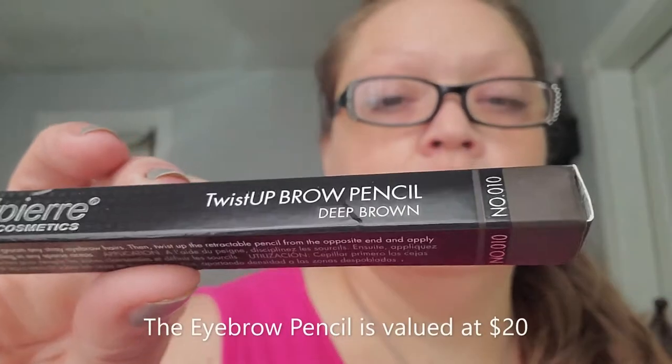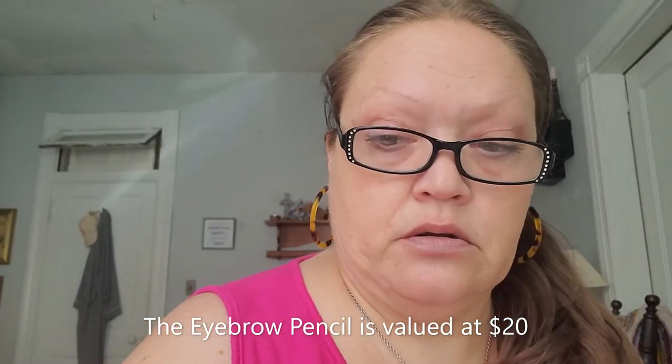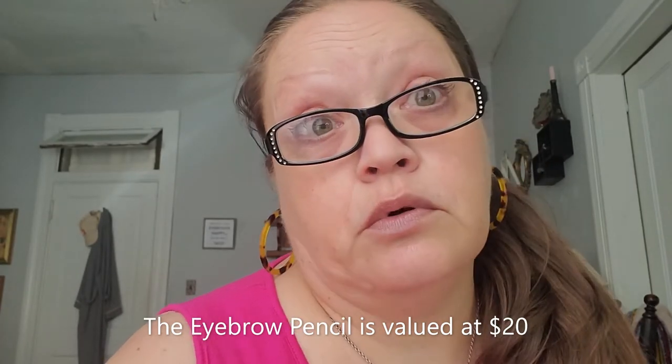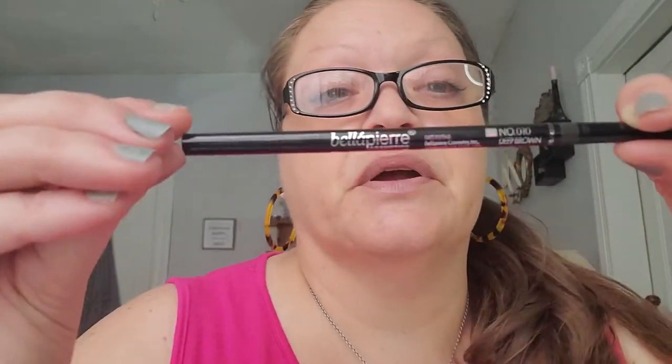Then also from Bella Pierre, we have the Twist Up Brow Pencil in Deep Brown. And let's see what we've got here. We'll be trying most of this stuff today. I haven't seen anything yet that I want. Well, the setting spray, maybe. I'll give it a go and leave it down in the comments below at the end of the day if it was really drying or uncomfortable or anything like that.